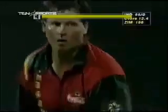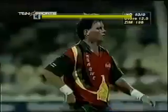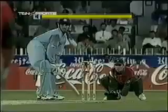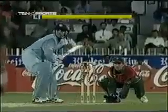Down the wicket he goes. He's had to go down one. Oh, and it's gone through the fieldsman. That's gone flying away down towards the boundary. Yes, these are the ones that have got to be stopped. This is not good fielding.